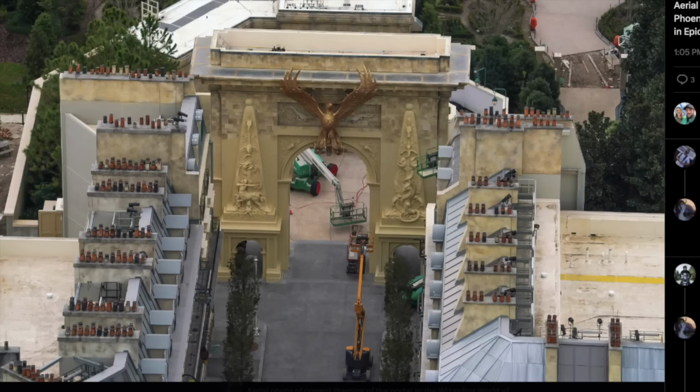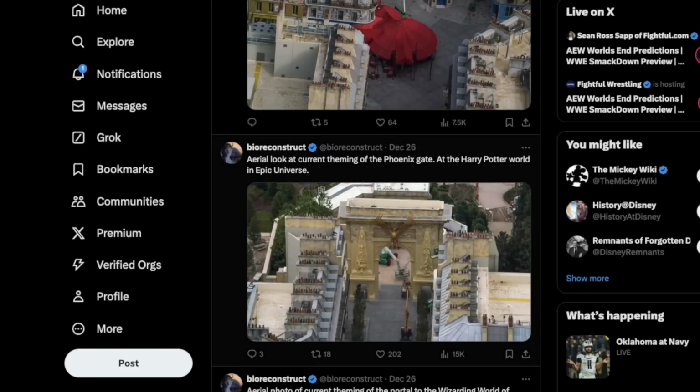Here's the back theme of this Phoenix Gate here. It looks like it's about complete. Man, that looks so good. Well, no, I take that back. It looks like there's more paint and theming to be added to that as it goes down. That is really cool. I love that.